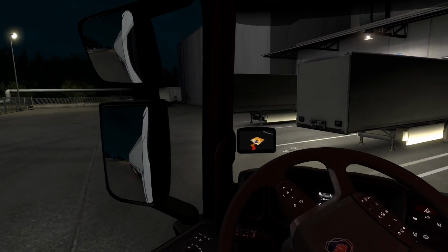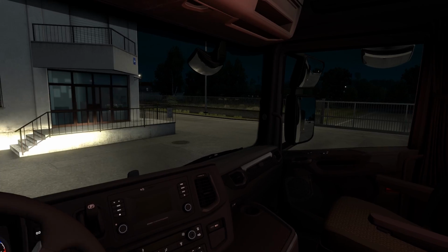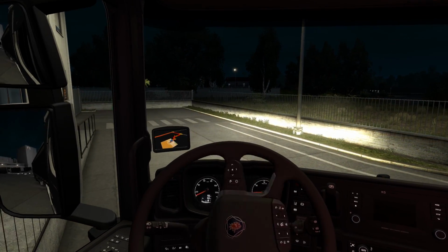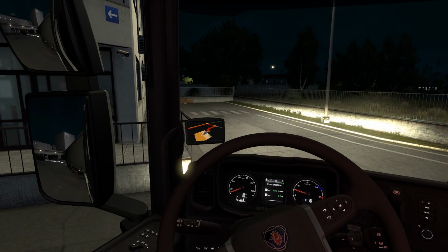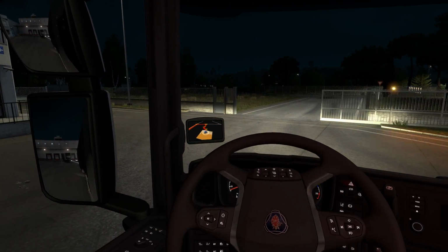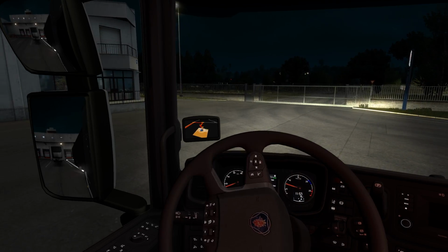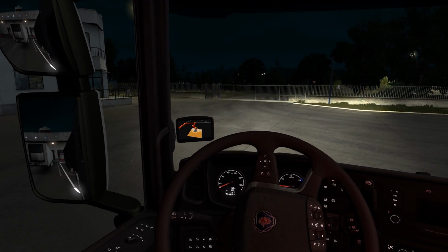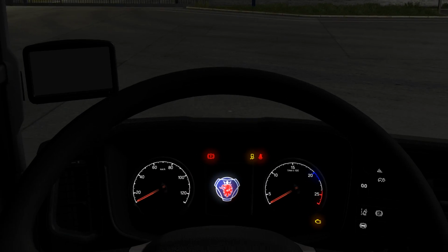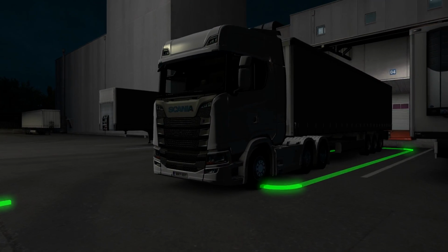I don't want to do another blind side. Let's try and do a loop. Like that, there we go. I mean, just listen to it here. You can hardly hear the engine. Oh, let's just pull forward a little bit. There we go. And I like the way the logo fades away like that. It's really rather cool. Lights off. And let's get rid of this trailer.